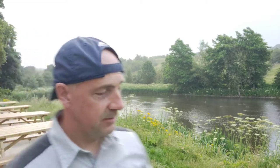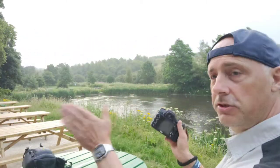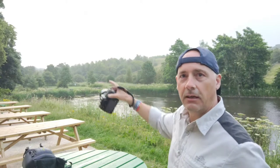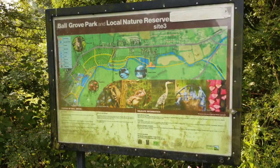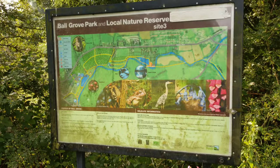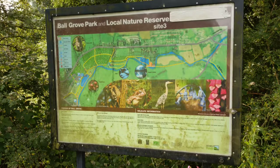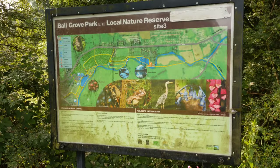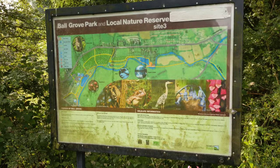So this is the pond area of Bull Grove Nature Reserve, and then it continues. There are quite a few paths that shoot off in all different directions, but it continues along Colne Water basically, and then it'll take you to Laneshawbridge and then further into Whitecolla. Okay, I'll bring you back when I'm a bit further around.